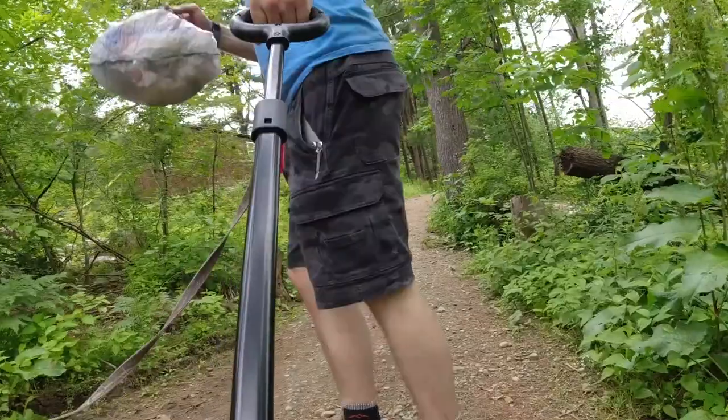Well, guys, I think we're all packed up here. Just got one more load of stuff to bring back to the truck. So we might try to make a couple stops on the way back. Haven't decided yet, but we'll decide on the way.